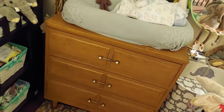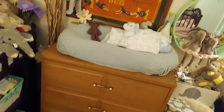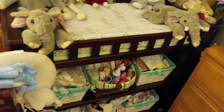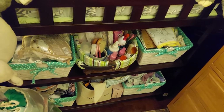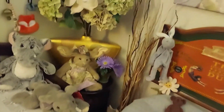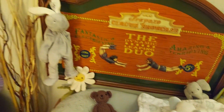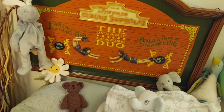So what I did was took out this dresser which had my clothes in, and I put baby clothes in. This is the changing table. So I gotta still go through these, but mostly so far so good. It wasn't really messy. It was just trying to organize room in the drawers. So this is my little jelly cat rabbit hanging on the tree. I love rabbits and flowers.